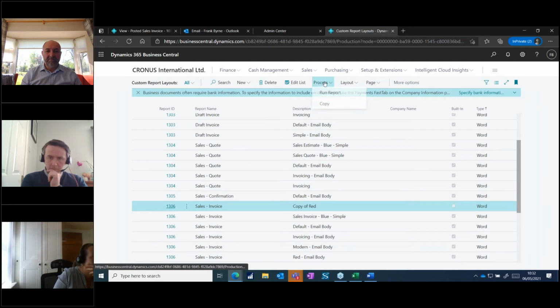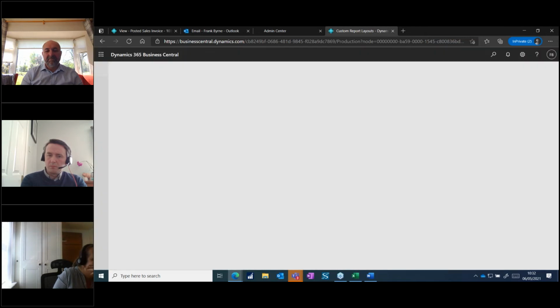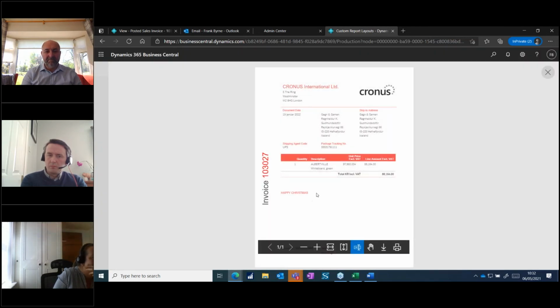And then I'm going to run it again. I'm going to choose the same invoice number. And we can see Happy Christmas coming up on our sales invoice. So now all we have to do is tell the system that when we print off a sales invoice, this is the version of the invoice that I wanted to print. And you can also do this on a customer by customer basis. So you might have one specific invoice layout that you want to go to a certain customer or group of customers, and a slightly different sales invoice layout going to other customers. So you can choose on a customer by customer basis which sales invoice layout they receive.